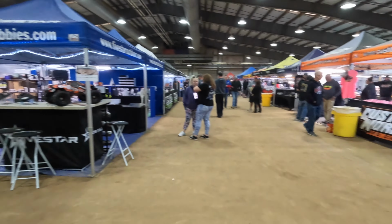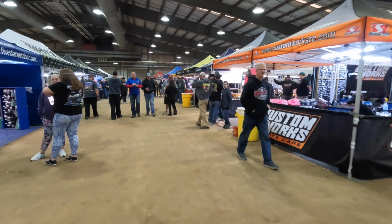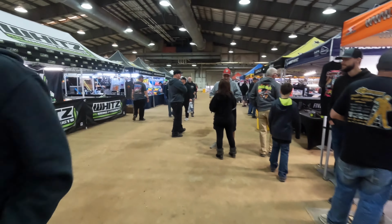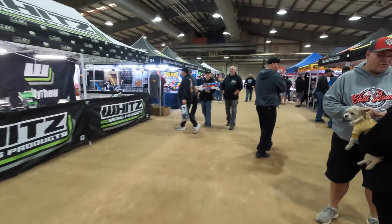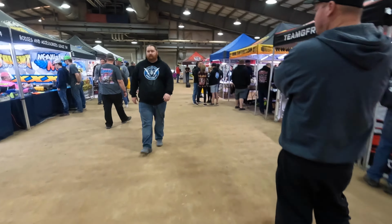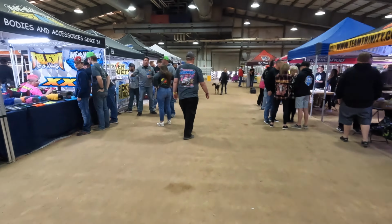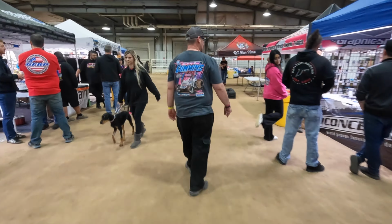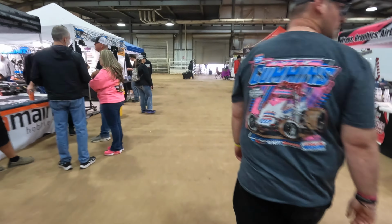It's Saturday. It's a little after lunchtime. Finals day here at the RC Chili Bowl in Tulsa, Oklahoma. And we'll do a quick walkthrough here because the amount of people in this facility for this race is pretty impressive. They're in a track break right now. They rebuild the track every few rounds to keep it consistent. So it's a good time. A little quiet. Everybody's standing around doing stuff and things.